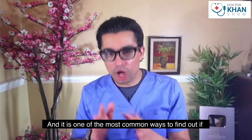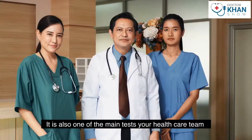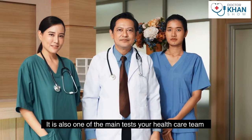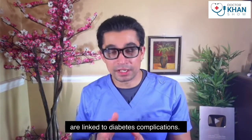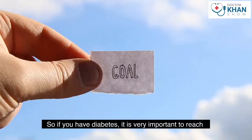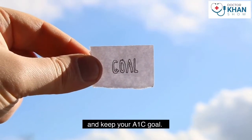It is one of the most common ways to find out if someone actually has pre-diabetes or diabetes. It is also one of the main tests your healthcare team will use to help manage your diabetes. Higher A1C levels are linked to diabetes complications. So if you have diabetes, it is very important to reach and keep your A1C goal.